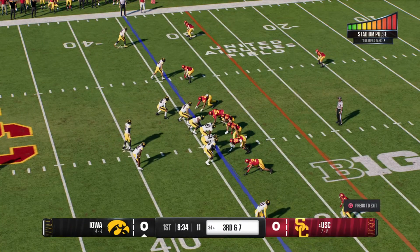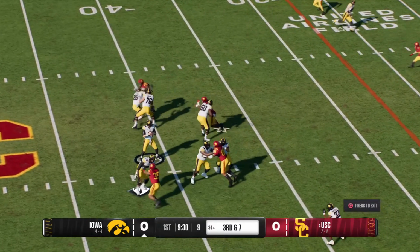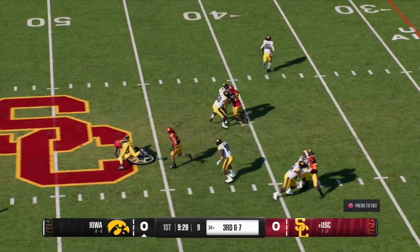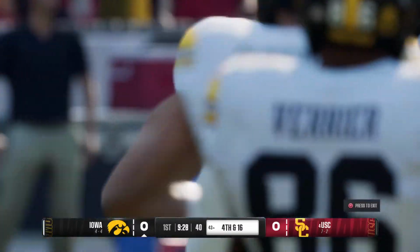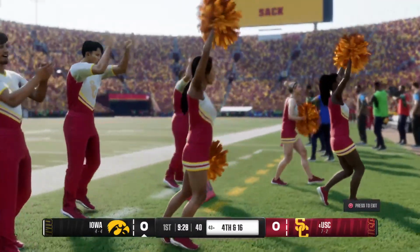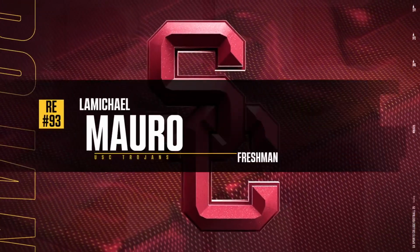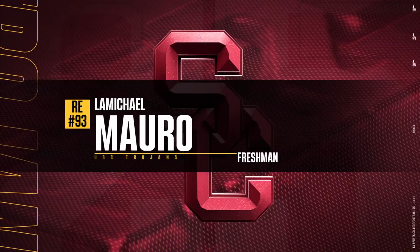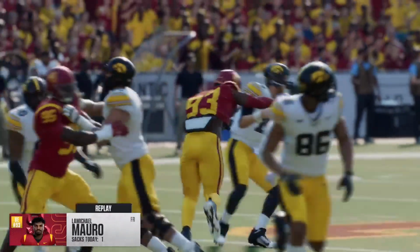Here comes the noise, backing this defense on 3rd down. From the gun, wants to pass. And he feels the heat coming, and it burns him up. Another sack. Well, this guy's had all of college football talking after coming away with 3 sacks in his first game, and he already notches his first sack in this one. What a terror he has been on offenses early this season.